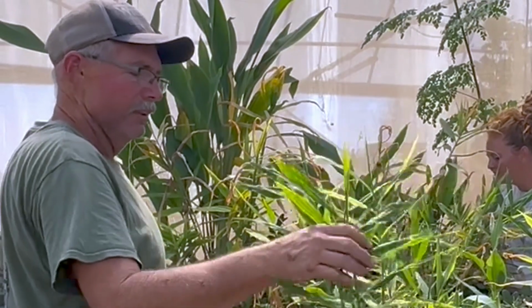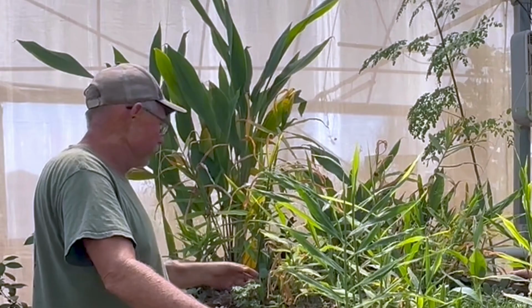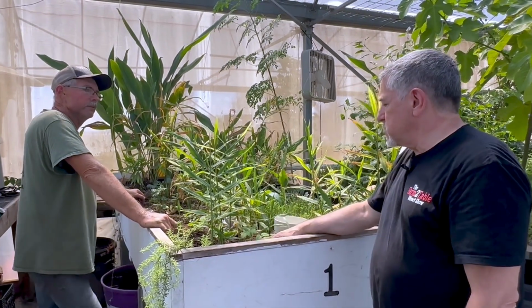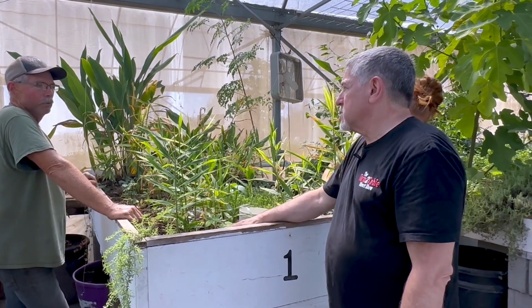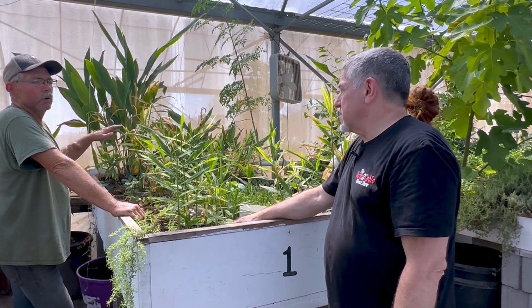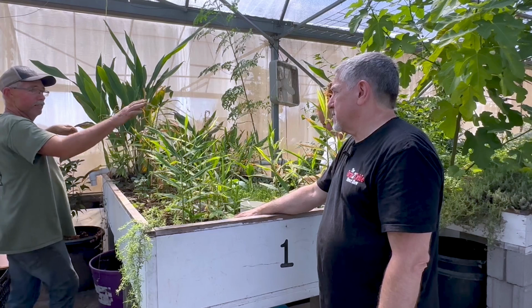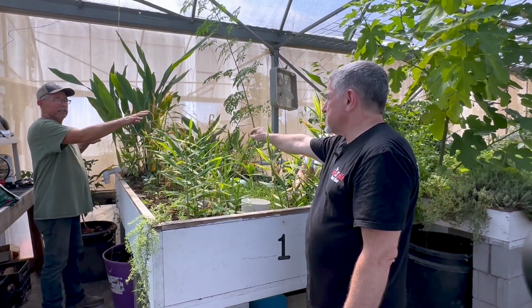This is basically all root vegetables. We've got ginger, turmeric, garlic, and onions in here. When you fertilize and water it, how do you do that? We water it with our aquaponic water. It's going to be our high nitrate water coming in here, just like everything else. It doesn't run constantly like this one does.